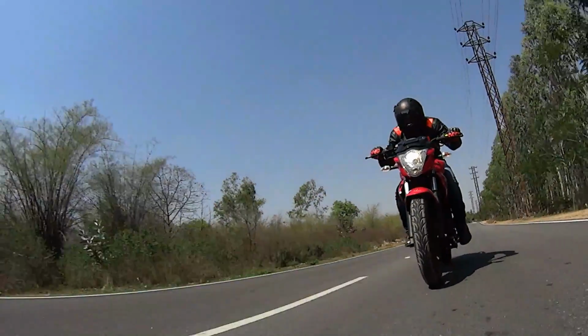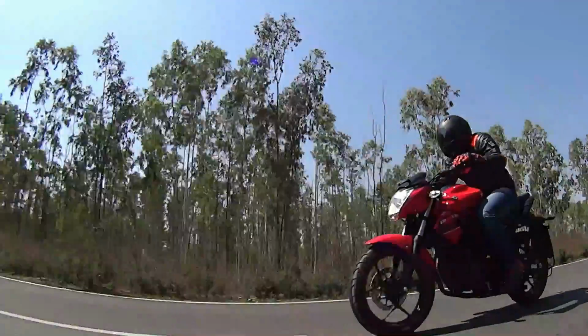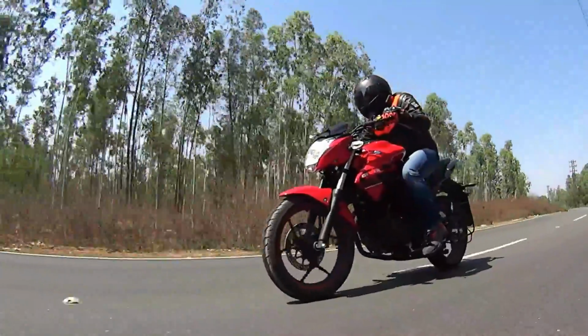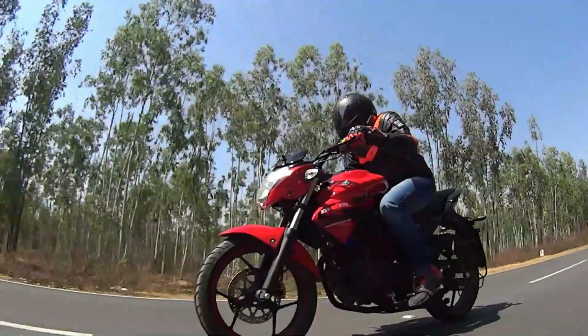The reason the Gixxer comes across as a superb deal is because of its unbeatable pricing. It is the second most affordable bike in the shootout despite being almost the winner across the various sections in this comparo. The ex-showroom price here in Hyderabad for the Gixxer is around 80k.